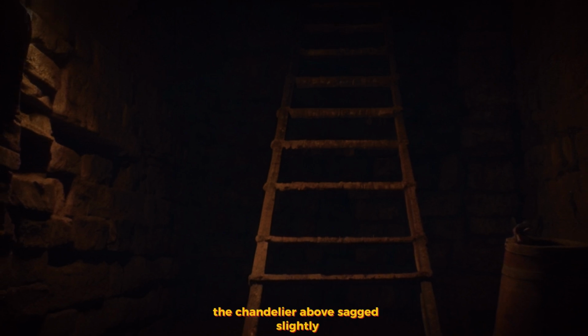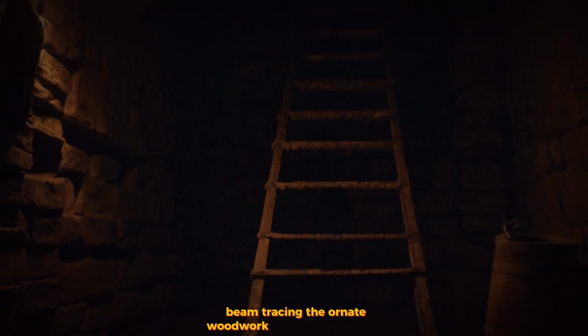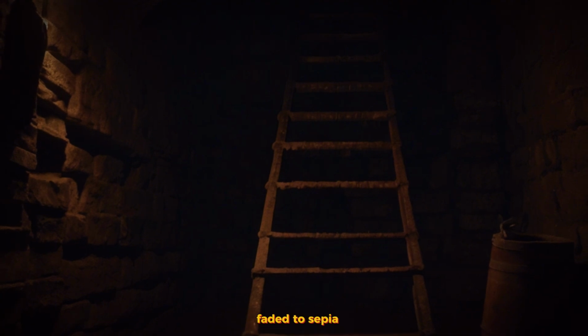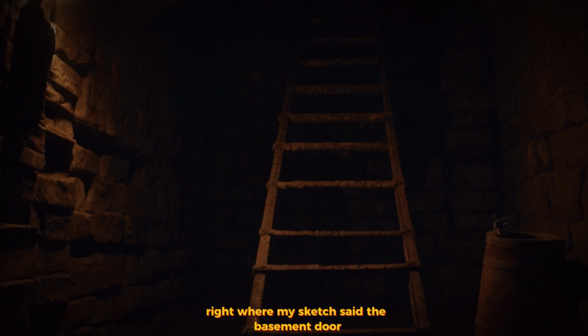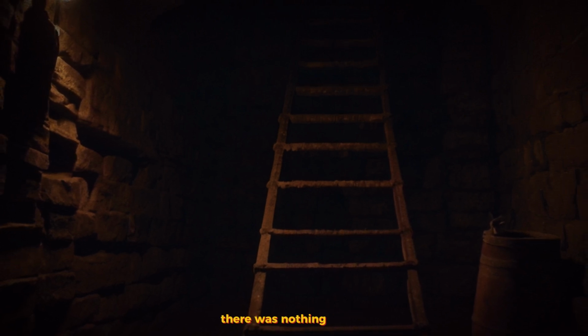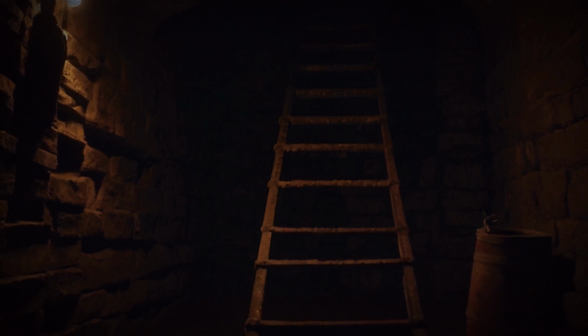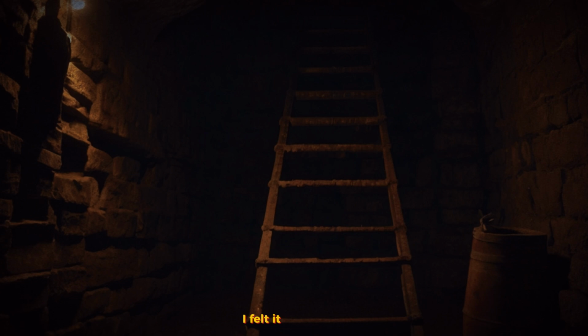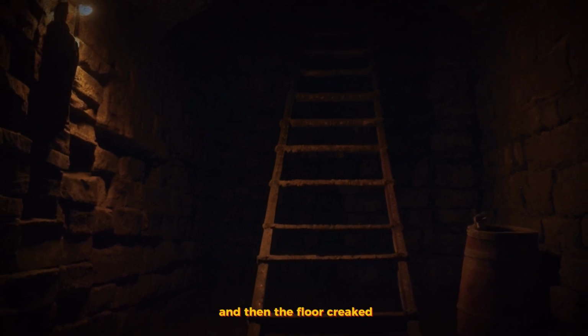I followed. The dining room was dim, the curtains thick with grime. The chandelier above sagged slightly, as though something had hung from it for too long. I stepped carefully, flashlight in hand, beam tracing the ornate woodwork and floral wallpaper faded to sepia. The footprints ended in the center of the room. Right where my sketch said the basement door should be. I knelt. There was nothing obvious, no handle, no latch, just an uninterrupted stretch of floorboards. But as I pressed my palm against them, I felt it, a faint draft. Cold. Coming from beneath. And then the floor creaked behind me.